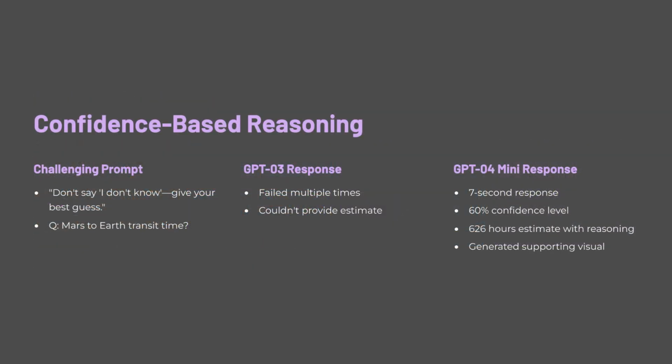I challenged it with a tough prompt: don't say "I don't know," give your best guess. Then I asked it to estimate the transit time from Mars to Earth. GPT-o3 failed multiple times. GPT-o4-mini? 7 seconds, 60% confidence, and gave a detailed, reasoned answer, about 626 hours. It even generated a visual to go along with it.